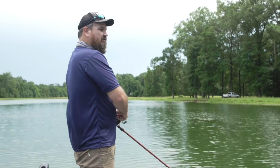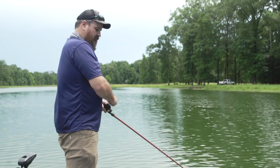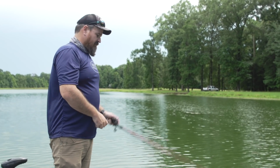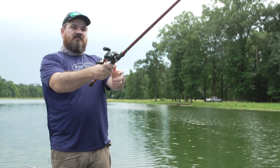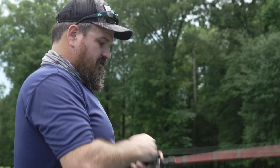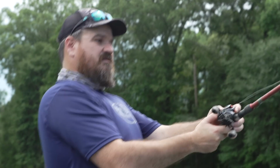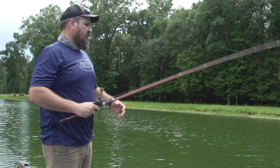And then what I'll do, if I go 3 or 4 casts without getting bit, I'll change. So I'll give them plenty of time, if this is what they want, and then I'll just work my way through it. And there's a chance too that the whole school came up here with him, saw the boat, got spooked, and left. But good news is we got plenty of spots.